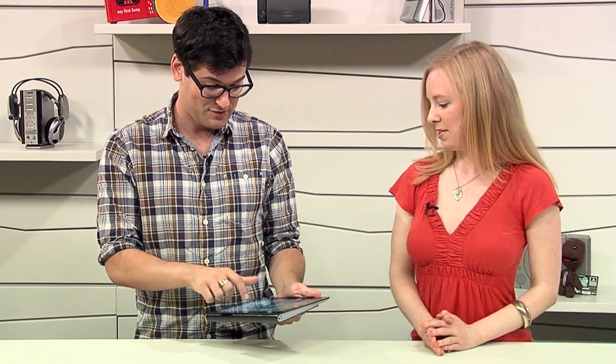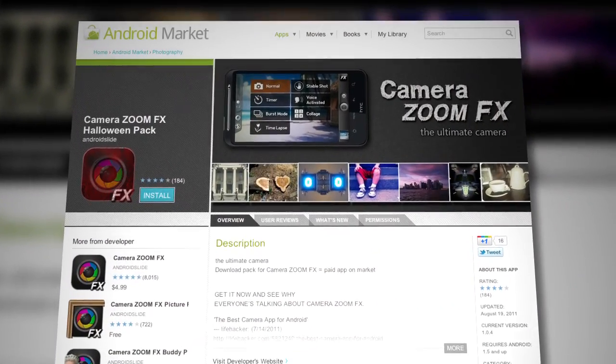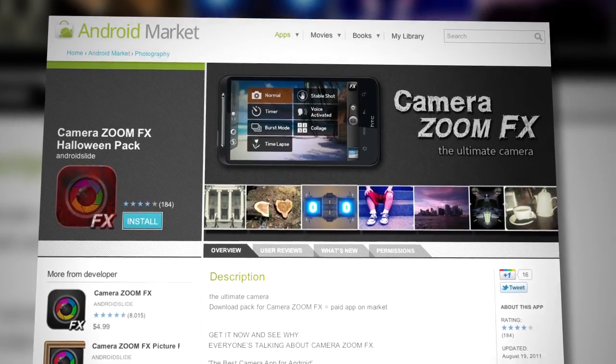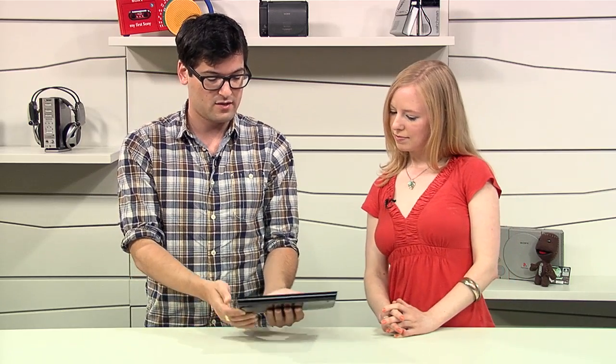And I'm also into camera apps, as you know. I'm a camera aficionado. Kind of obsessed with them. And Camera Zoom FX is a really popular camera app on Android. It's $4.99. But they release these free effects packs all throughout the year that have different themes to them. And they just released a Halloween pack.